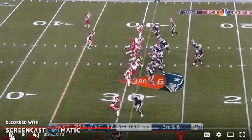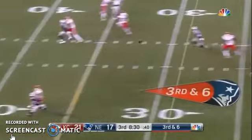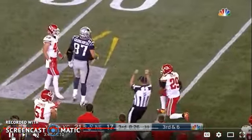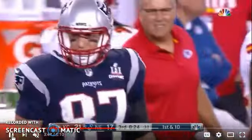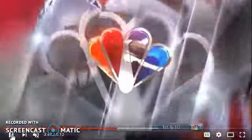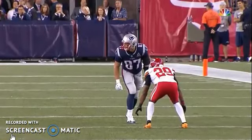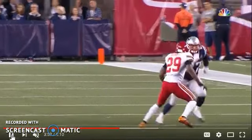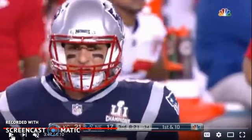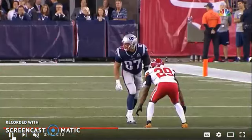All right, so we down here. I like Eric Berry's leverage. He's one of those safeties that could come up and play corner. Great catch, and really good coverage. Let's see what we can do better. Let's see if they do the replay. All right, so he shuffles. Again, let's watch this release, though, guys. Gronk is not giving amazing releases.